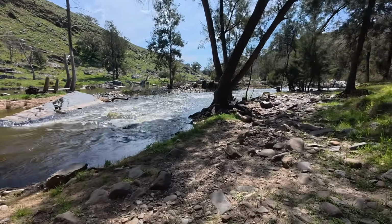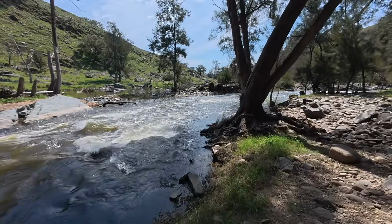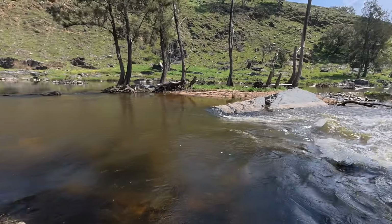Alright, how cool is this? We just popped out at the river here. Got these big rapids flowing quite good.